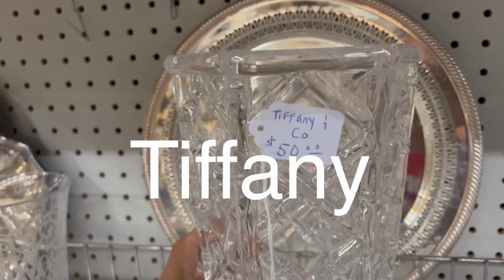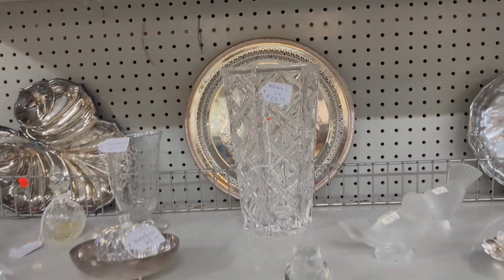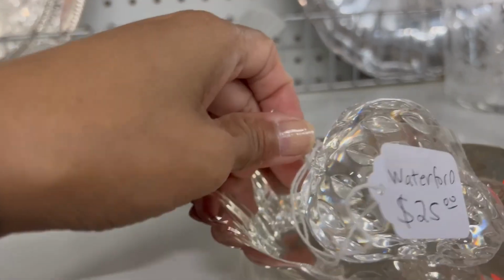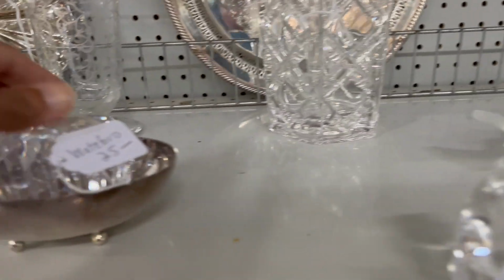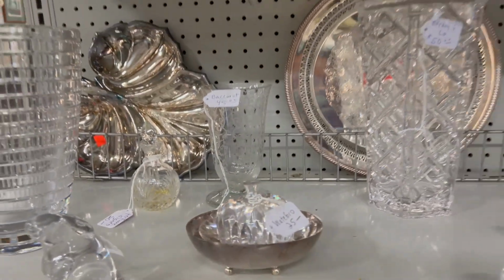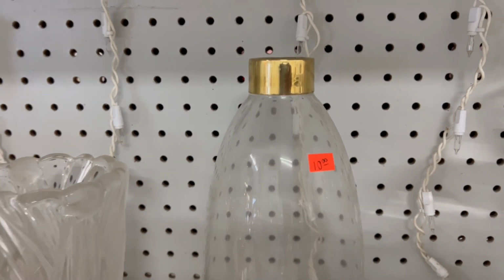First thing I see on the shelves is this Tiffany vase right here. It is crystal and it is very heavy. So everything over here is all high end. We have Waterford, Tiffany, and other crystals that I don't even know. So shout out to Lady Merivet because she is really good with this kind of crystal.